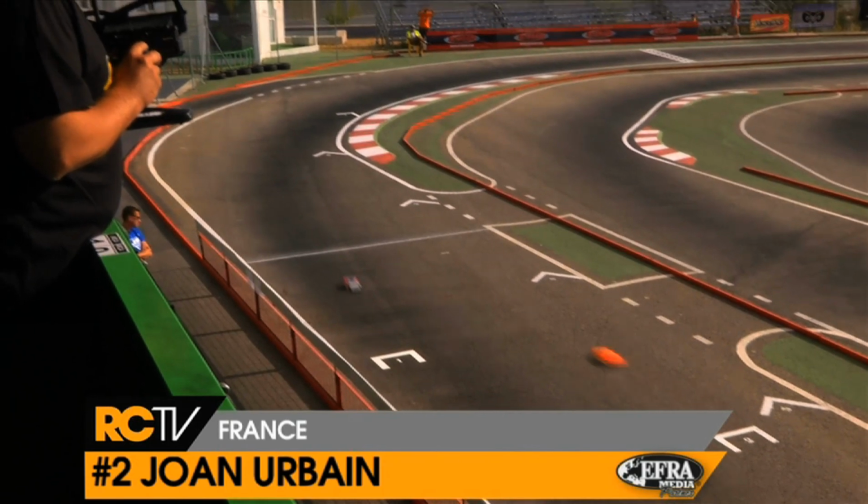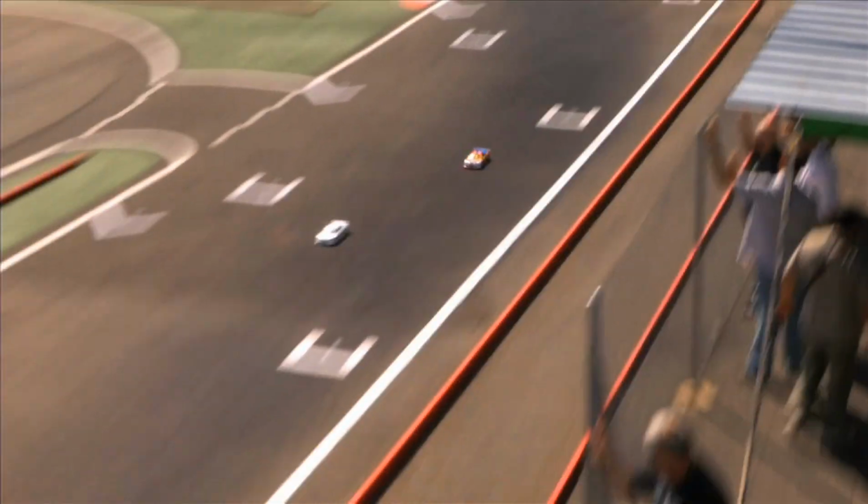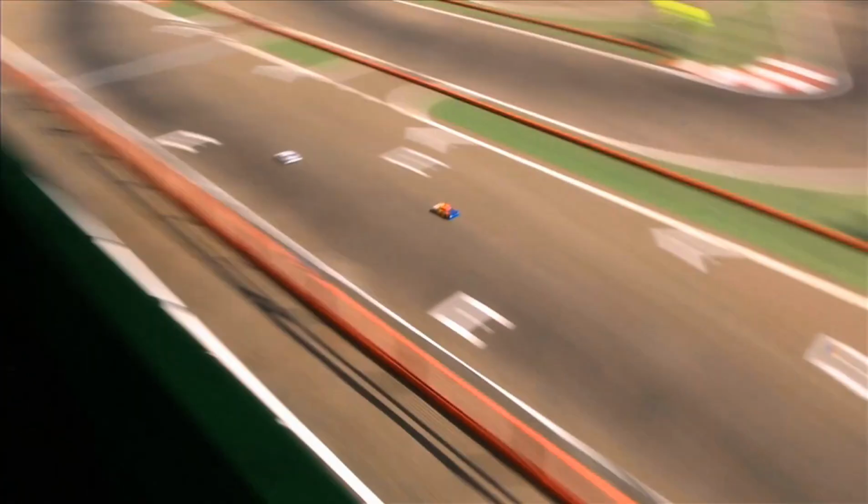I was a bit unlucky at the beginning. I broke my gear in the first main, so I was a bit disappointed. But I managed to do a safe second main, and I was really lucky in the last one. Many mistakes in the front from Jan, so I managed to take the lead. And I knew that the second car would catch me at the end, so I tried to stay on the line and make no mistake. And finally, I took the win and second position. So I'm really happy today to be on the podium in second position. It's a great moment, and also for Remy, I'm really happy for him.